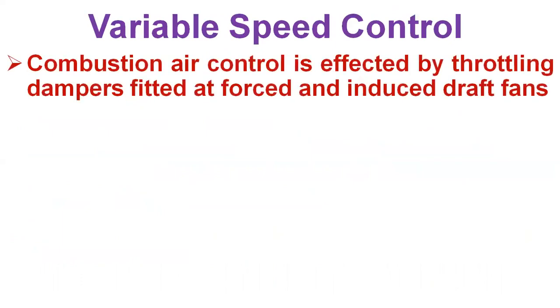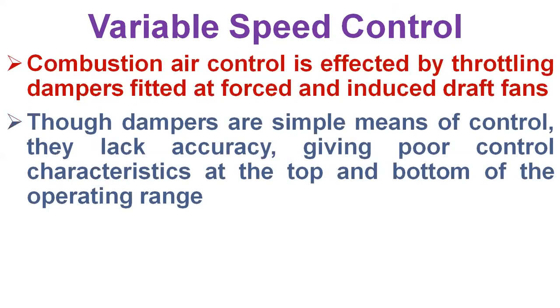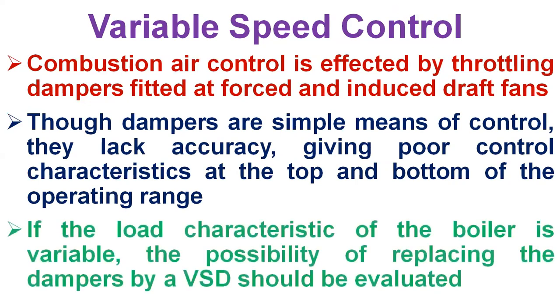Then we have the variable speed controls for fans, blowers, and pumps. Variable speed control is an important means of achieving energy savings. Generally, combustion air control is affected by throttling dampers fitted at forced and induced draft fans. Though dampers are simple means of control, they lack accuracy, giving poor control characteristics at the top and bottom of the operating range. In general, if the load characteristics of the boiler are variable, the possibility of replacing the dampers by a variable speed drive should be evaluated.